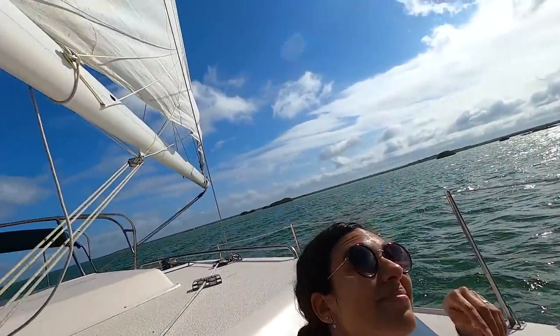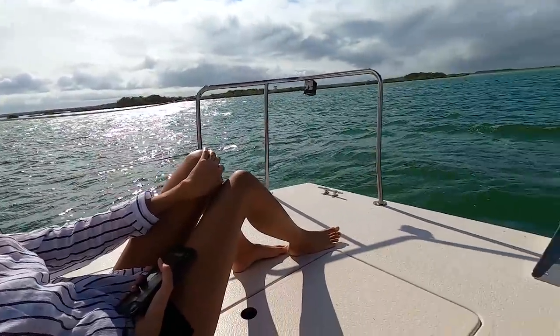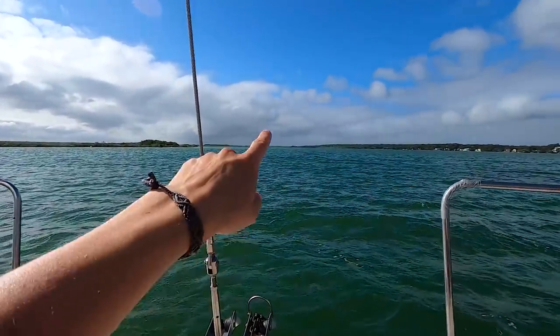So they got the sail up. Guess we're gonna be heading out now. So keep in mind how the color is here. Apparently it's gonna change a lot down that way.